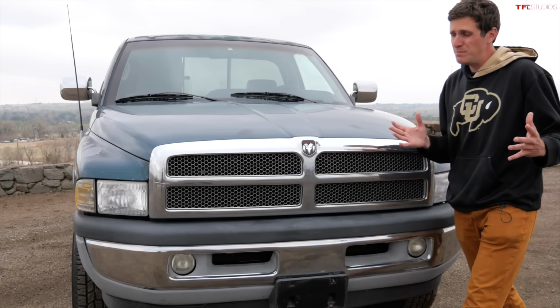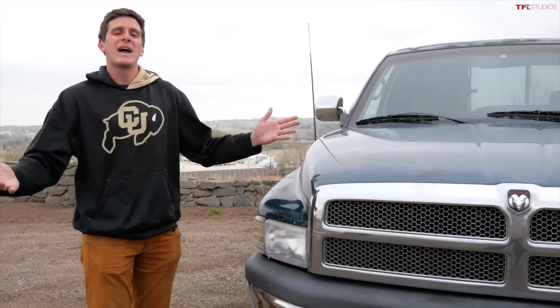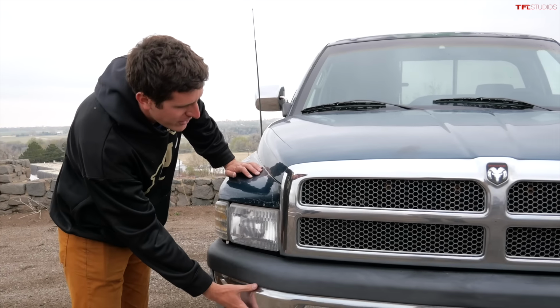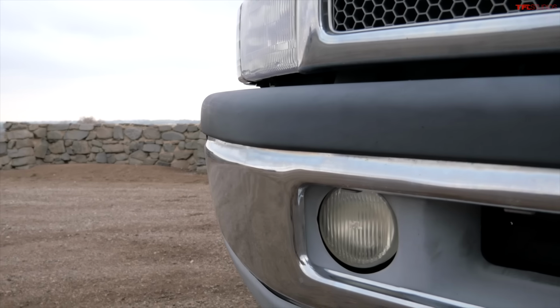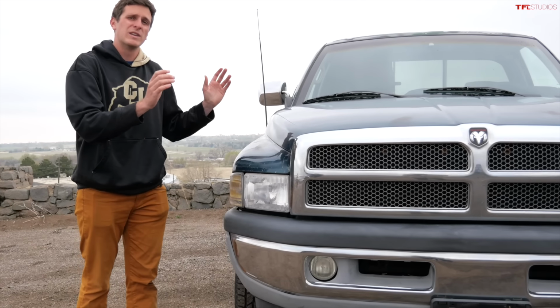Fantastic piece of design with these lines that kind of bring their way down to the Dodge emblem in the front. But this really became very iconic for Dodge, and to this day, if you look at a new Dodge Ram, or I should say a new Ram now, the design is really quite similar. Now, you do have a separated front end bumper with this chrome design and some little plastic finish here, but this really is what made these trucks so cool and so iconic.